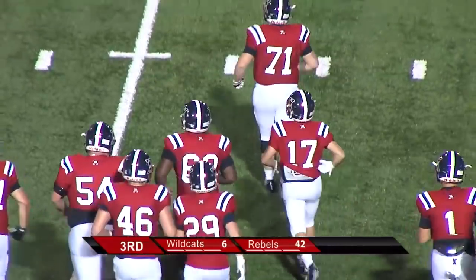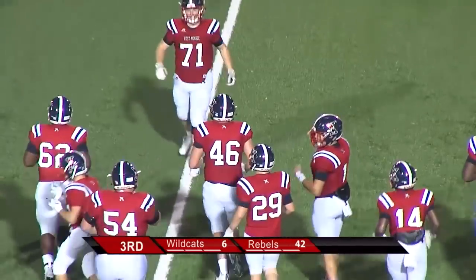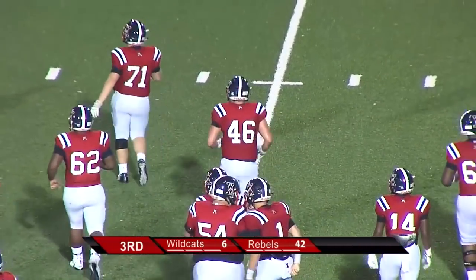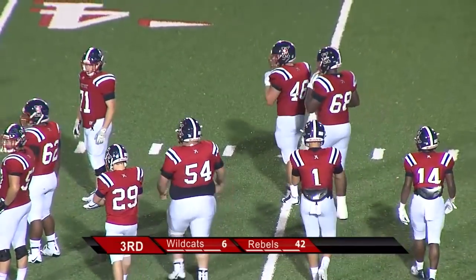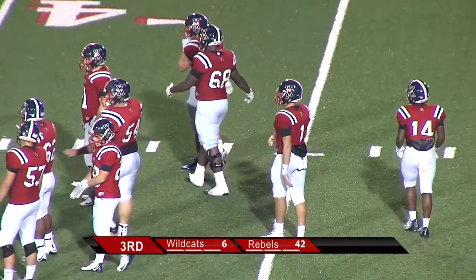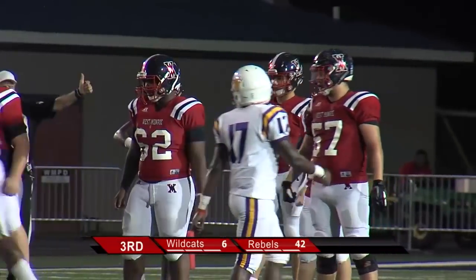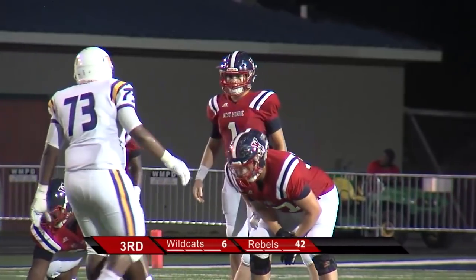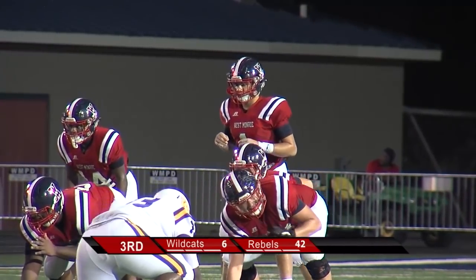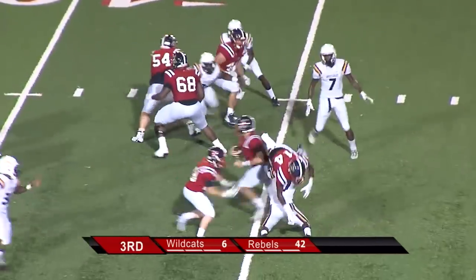Rebels lead 42-6. And we'll see some new faces on that offensive line coming out now for the Rebels. And Caden Pierce looks like he will line up at quarterback for the Rebels. So Garrett Common will be on the sidelines this series as Pierce will lead the Rebel offense. Yeah. Charlie Norman in the backfield. Yeah, right now we've got number 17 at wide receiver Tanner Young, and number 62 at O-line Randall Hughes.